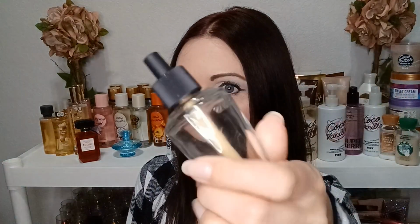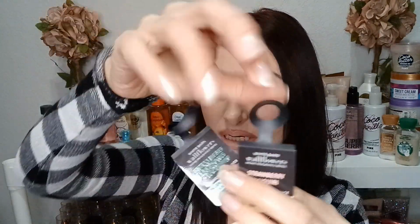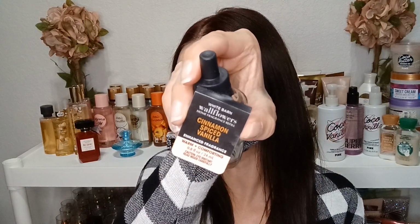Here's another wallflower. I don't know the name. It doesn't have it on there. Oops. Or I found a couple of names, ones that fell loose. So another strawberry daiquiri, stress relief eucalyptus and spearmint, which I didn't like. I didn't really like that one. And then we have a cinnamon spiced vanilla. I did like that one. That one's a good fall one. So I would pretty much repurchase all of my wallflowers except for the eucalyptus and spearmint one. I didn't like that one.